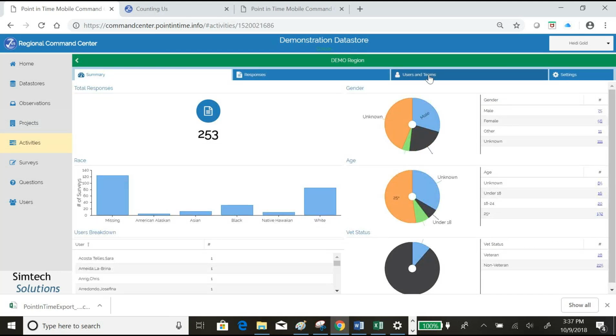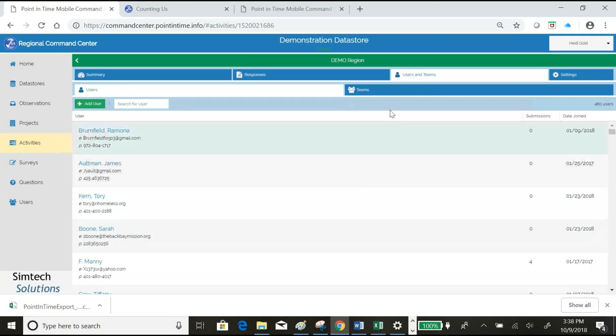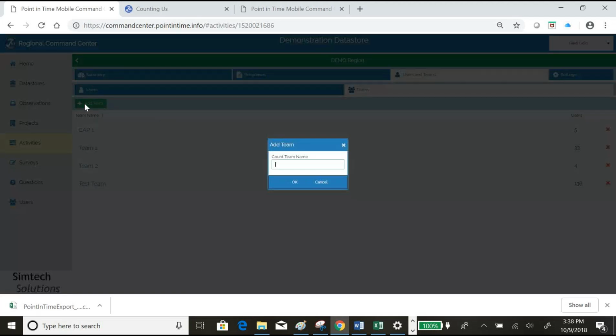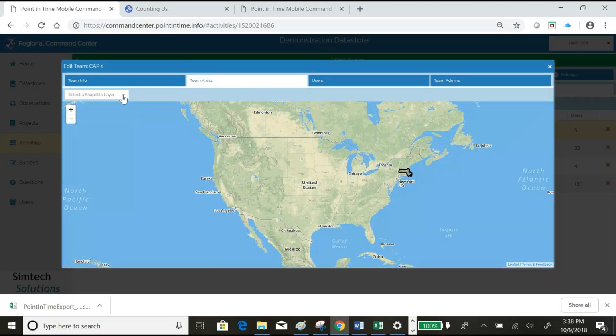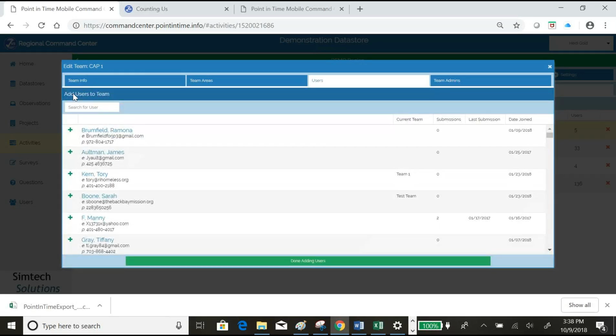All right, I'm going to keep showing you some of these other features that we have. So you saw those users and teams. When users sign in, they can associate themselves with a team. Again, this is an added feature. Those teams are managed here, and we can add teams. And then within each team, you can assign a team area. We can add a new shapefile layer to a particular team. There are users. These users were added either when they registered, or the administrator can also come in here and add users to a particular team.